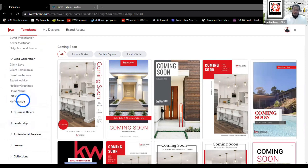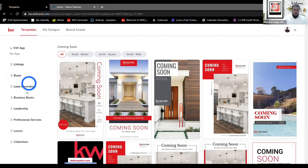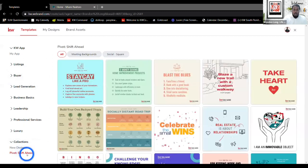So these are updated pretty often. Don't quote me, I don't know how often, but if you'd like to know, if I come down here, close this out, to collections, you'll see that we have a pivot shift ahead area. And this is usually where you can find some posts, in this case, that are not real estate related.